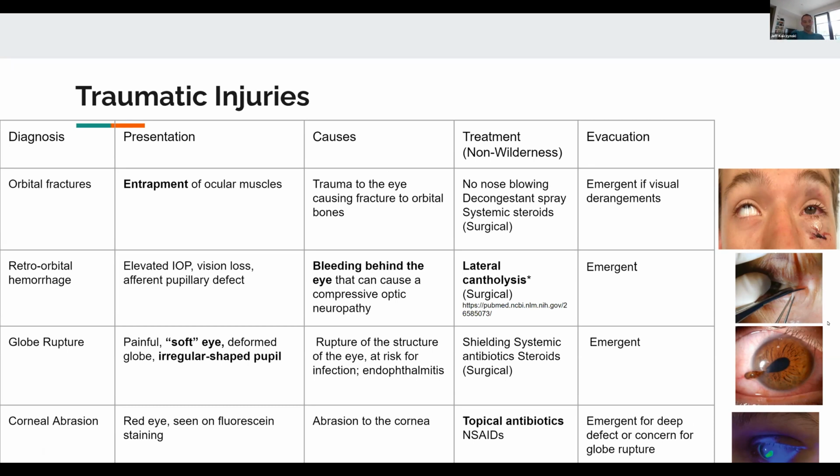For corneal abrasions, you'll have a red eye, and you'll be able to see this on fluorescein staining. You can see what that looks like in the corner all the way to the bottom right. Treatment for this will be topical antibiotics and NSAIDs. This is only an emergent evacuation if it's deep.